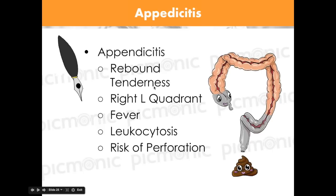And the other thing with appendicitis is rebound tenderness. I can tell you, an appendicitis patient always appears the same way. They have an increased white count, they come in with a fever, and they have this right lower quadrant pain. It's almost classic, so easy to catch. And you do what for it? Well, you do an ultrasound, and you find out that they have appendicitis, and you send them off to surgery. We have a Picmonic for this as well, but the big thing here for a nurse is to know where it is, and it's definitely on that right lower quadrant.